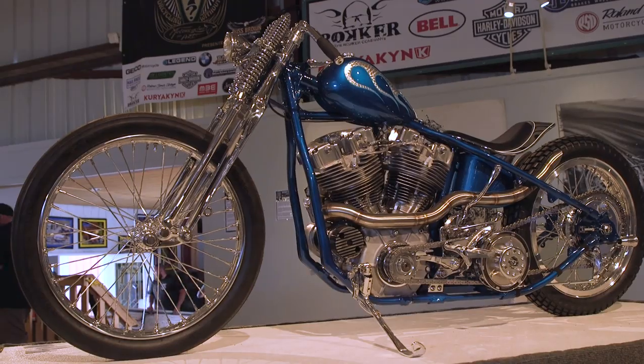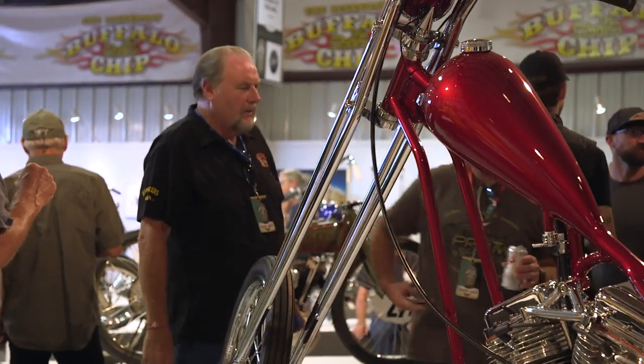The other great thing about Michael Lichter's show is art. It's not just the motorcycles. There's plenty of art adorning all the walls here. My favorite artist is right behind me, Darren McKay. If you get a chance, you're in Sturgis, come see the Michael Lichter show. You won't be disappointed. Now, go ride those motorcycles.